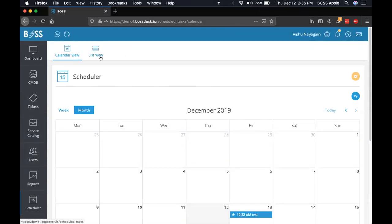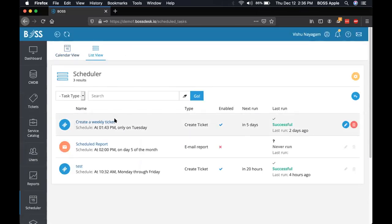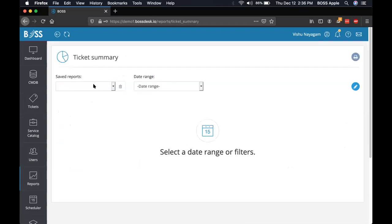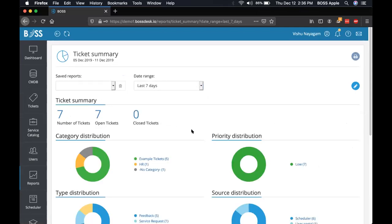One other important thing, we have scheduling of tickets. So you could basically schedule tickets like a weekly ticket, monthly ticket, those kinds of things. You can also schedule reports. Whatever report you create here, you'll be able to schedule those reports automatically on a schedule basis.